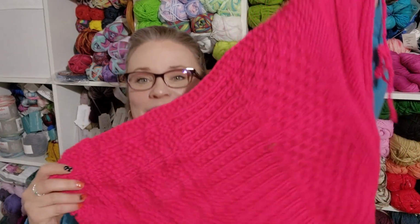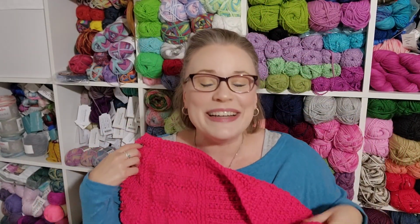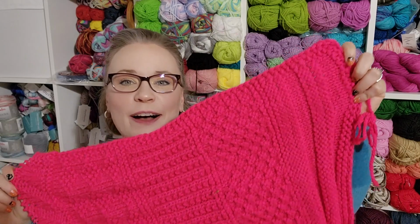And I decided, since Pippin was laying in my basket and I couldn't get to the blanket, I would start a new project. And I started this because I had seen it on that email. All that to say that. So this is where I am on it. Wow, it's even brighter on camera.